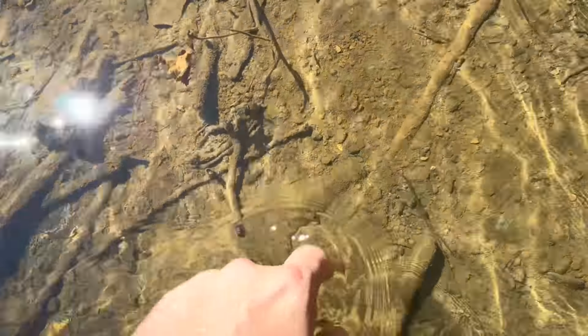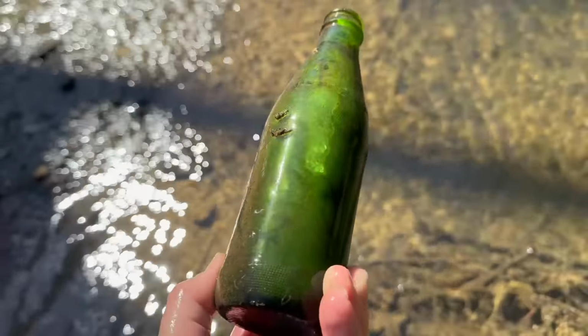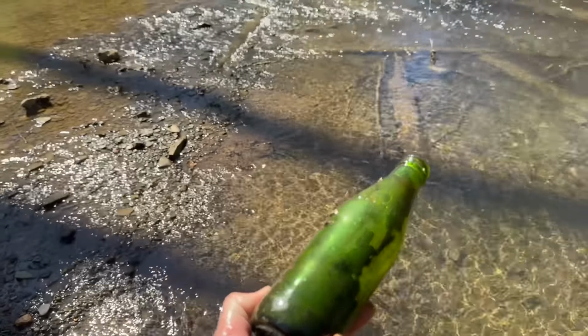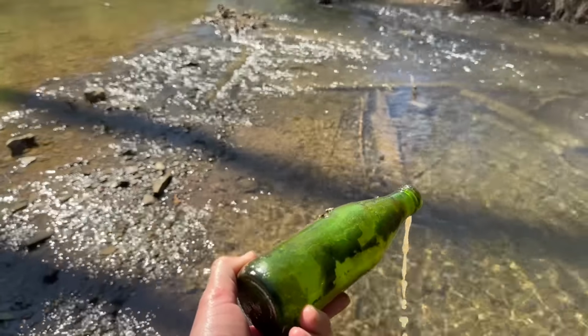This looks like it may be modern. Yep, it is. But not every bottle you find can be at least a century old. Actually, most of them are gonna be newer. I just do a lot of editing that you guys don't know about.